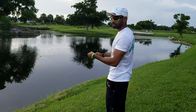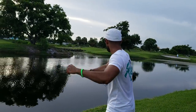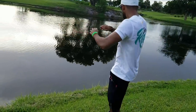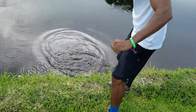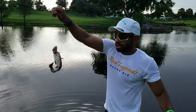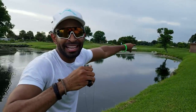Maybe he got stuck. Oh, wait. There's something on there. There's something on this, dude. 100% there's something on this. What is this? What the heck? Dude, I swear to God, I could not make this up. Look at the size of this fish. Guys, did I make this up? No. Nope, I got witnesses right here.